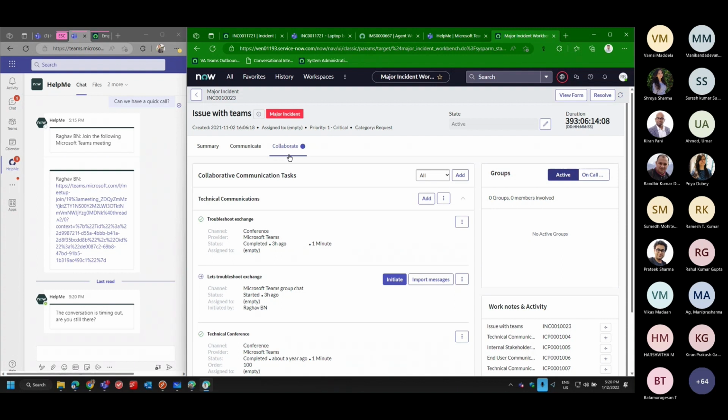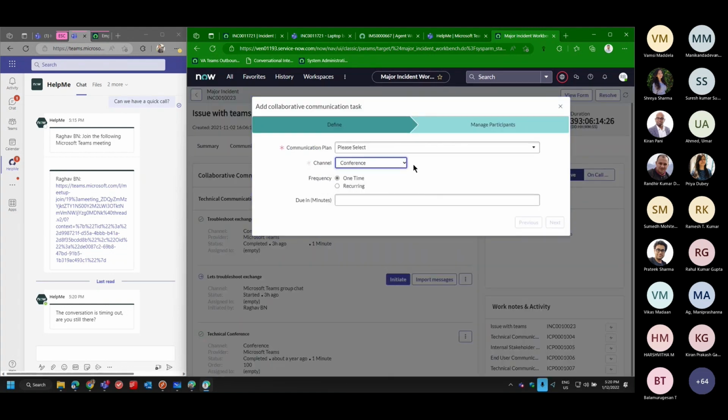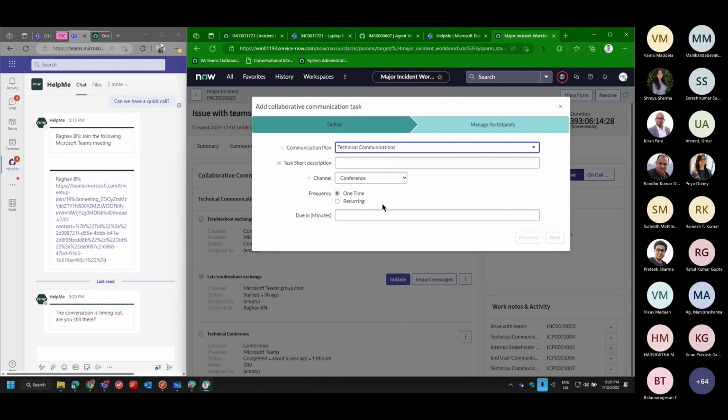That is where we have this feature where, rather than switching to Teams and creating an event, bridge and inviting everyone, I can go ahead and initiate a chat, or I can initiate a conference call, right? I can initiate a conference bridge, provide technical communication or whatever the communication plan is, due in 1 minute, and I can provide some technical description or anything like that, right? So click on next.